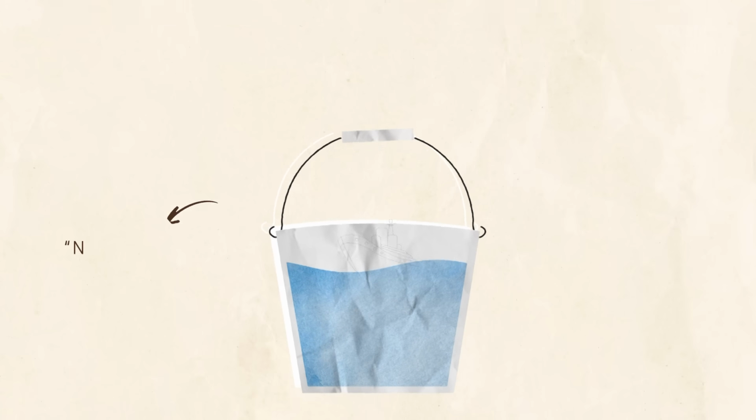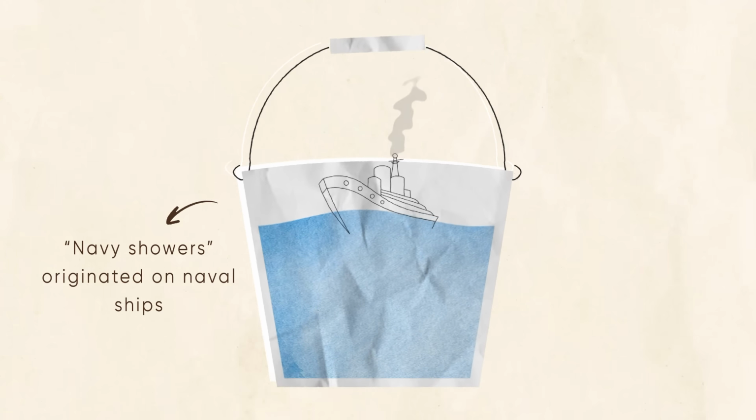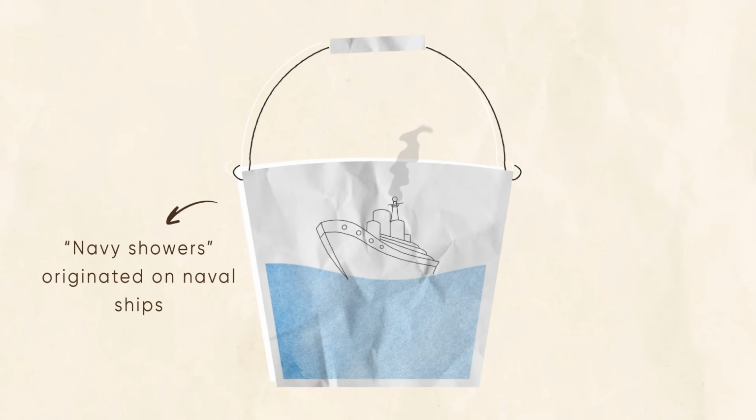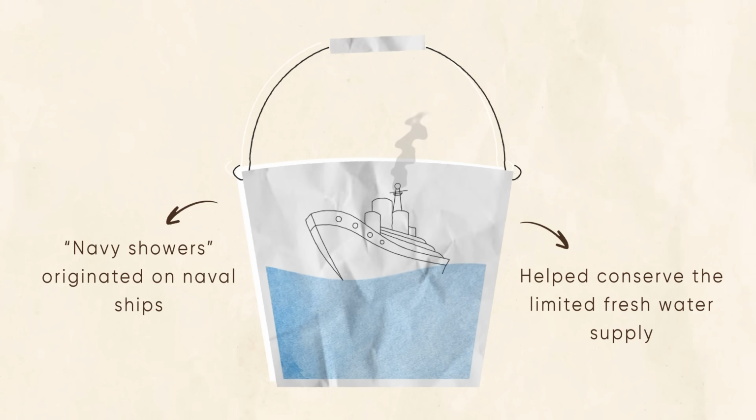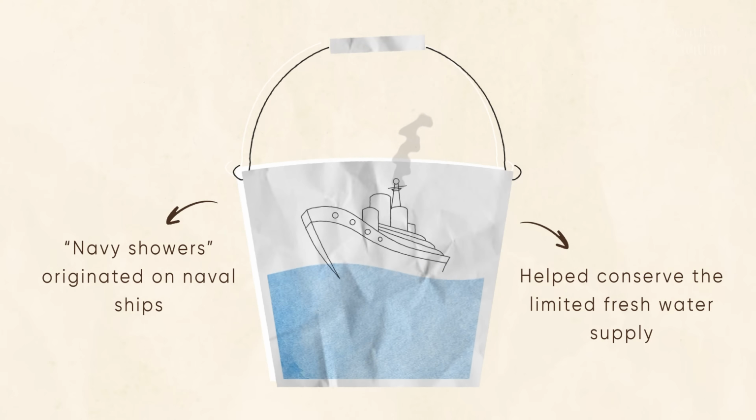And as the name suggests, it originated on naval ships where fresh supplies of water were scarce, and so using this method, the crew members were able to stay clean while conserving limited water supply on the ships. So, little fun fact there.